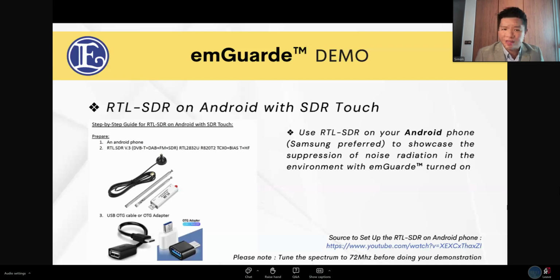But what emGuarde is suppressing, and the suppression is targeted frequency, are radiation that serves no function. It's called the noise radiation. It is a byproduct from the signal that comes out from the Wi-Fi. It is a byproduct from the battery of your laptop. It is a byproduct of your phone's battery and LCD screen. It is a byproduct of the signal between your phone and your earpods. So this kind of energy serves no function, and therefore emGuarde is designed to suppress the noise radiation without tampering with or affecting the usage of your regular devices. So this is like the best of both worlds. You can use your technology and you can get protected by emGuarde at the same time.